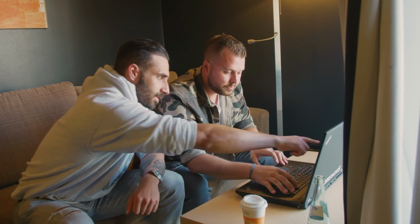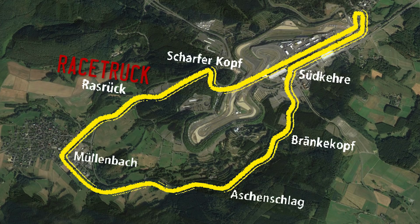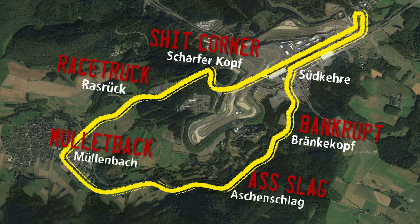Okay, so we just set a pin on our phones for that. This says race truck in German, and this one says shit corner. Then we go down to mullet back, and then ass slag, and then bankrupt, right? Yeah. Bankrupt right there, and then over to Sud Corner, which is where you get beer. Cool. Welcome to the Nurburgring. Welcome to the Nurburgring.